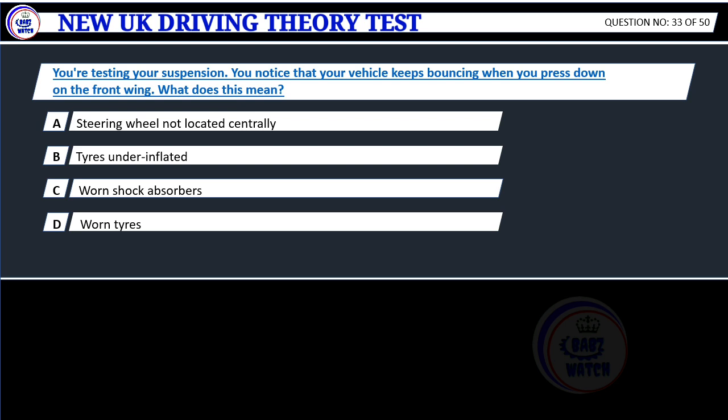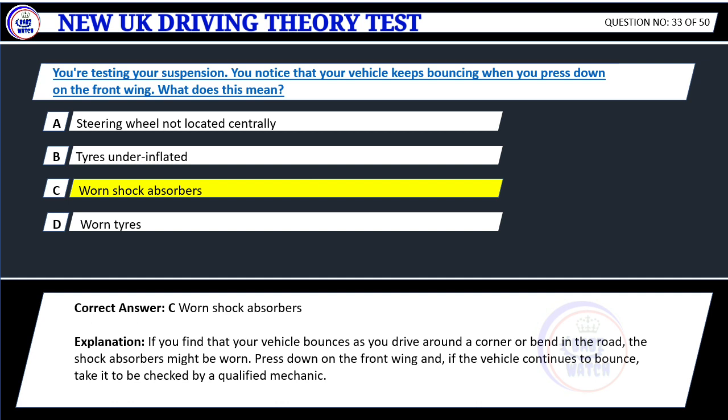33. You're testing your suspension. You notice that your vehicle keeps bouncing when you press down on the front wing. What does this mean? A. Steering wheel not located centrally. B. Tires underinflated. C. Worn shock absorbers. D. Worn tires. Correct answer, C. Worn shock absorbers.